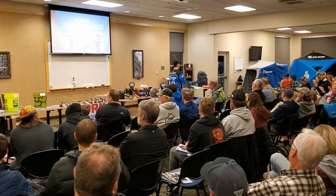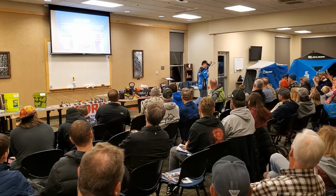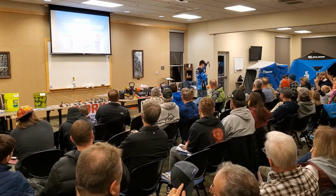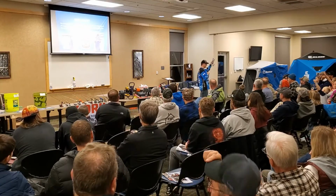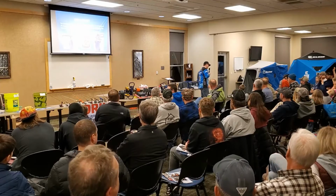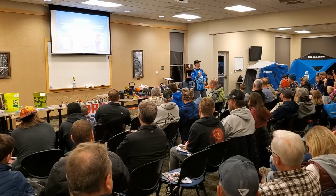And I will have to add a 4th thing to that too, as long as we're talking about safety. Picks. Get picks. Early, late season, do not leave the house without these. Do not get on the ice without these. They're $7 to $10. You can pick them up pretty cheap. So I'll add that 4th onto that, at least the things that they should have. Definitely picks.